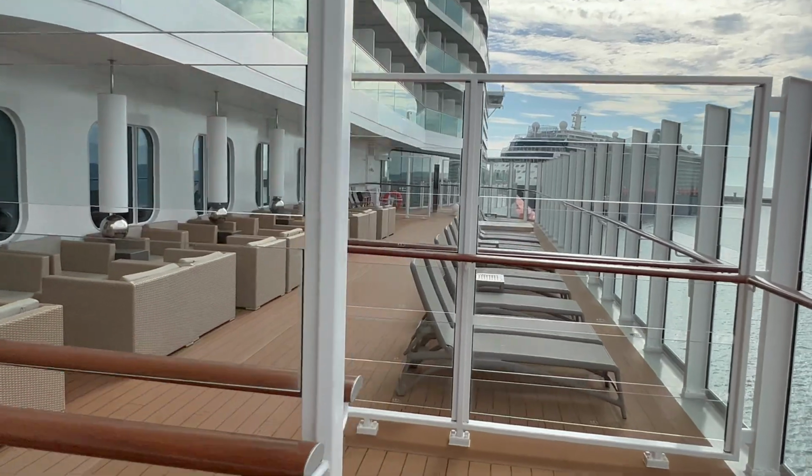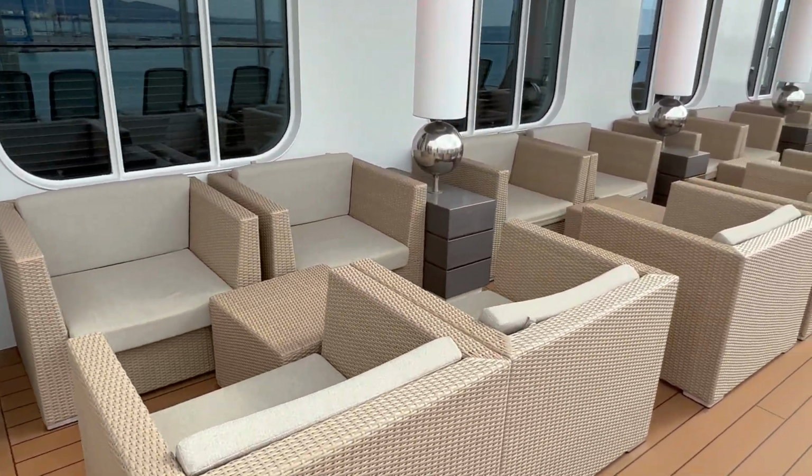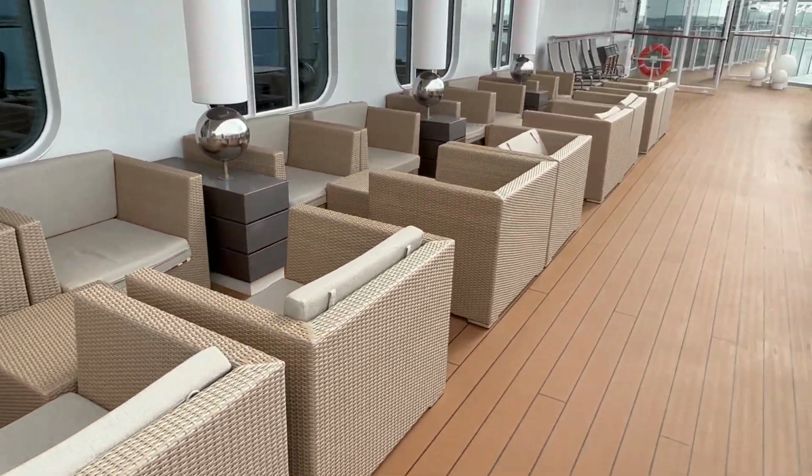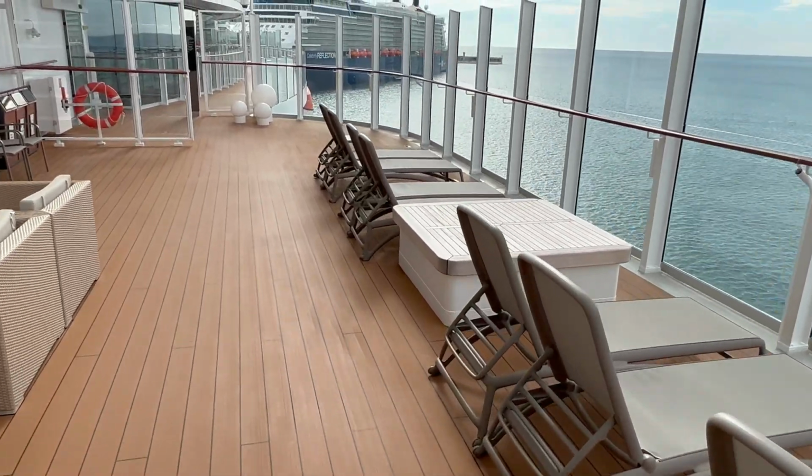Oh, we still haven't got to them yet, have we? No, it's the outside promenade that we're on now. Loads of really nice, comfortable seating areas, and it runs the full length. It's a proper promenade. You can walk all the way around.